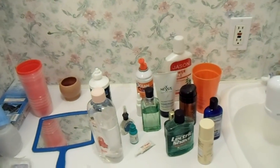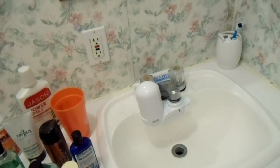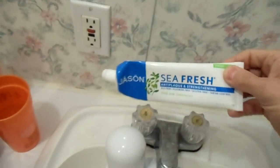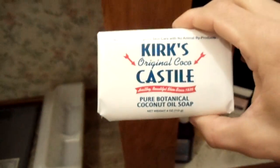for your water system if you've got enough money to do that. I don't have enough money to do that, so I actually just use less than $100. You can put filters on your entire house. I also recommend doing all natural. No alcohol, no fluoride, toothpaste, mouthwash. I also use all natural soap. I use Kurt's Castle. It's not that expensive.